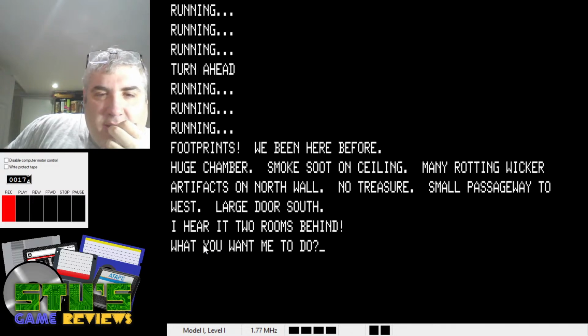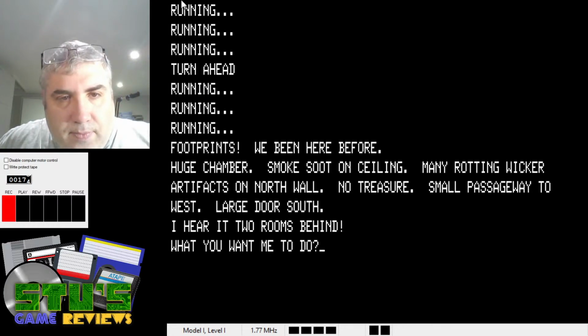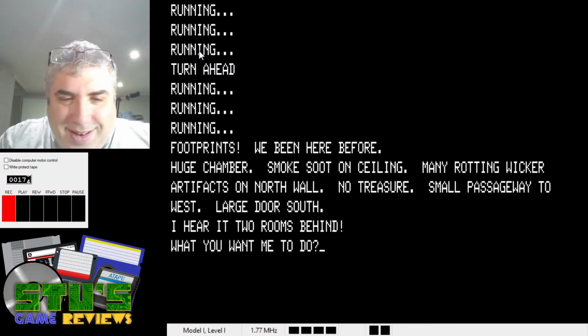Also, it seems like he speeds up. When I fired the gun here, he went from two rooms behind to coming in the door. Many rotting wicker artifacts on north wall. You can tell Mummy or Marcus Stewart. I'm just saving another snapshot here.